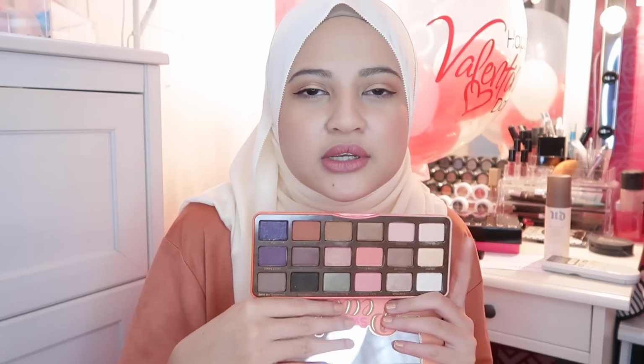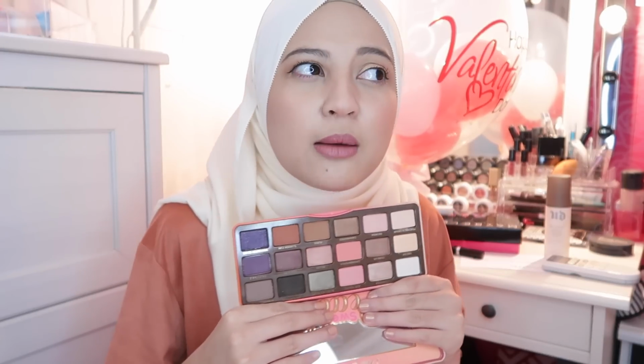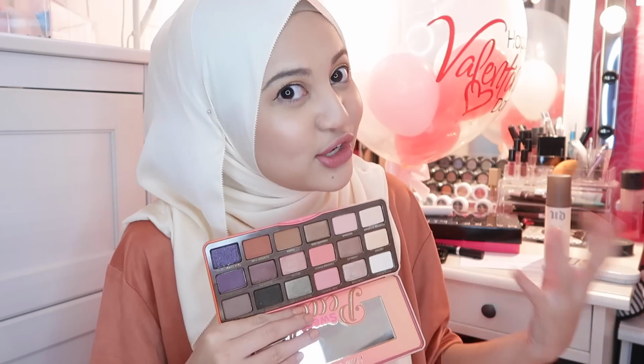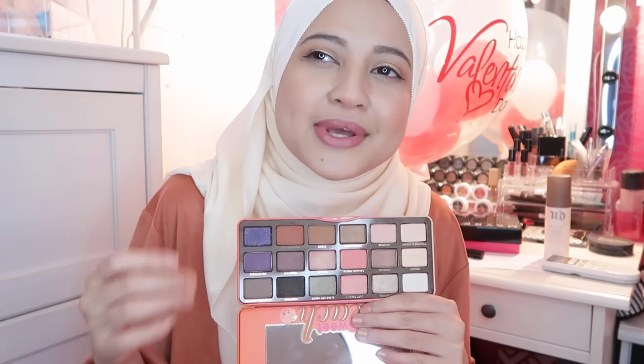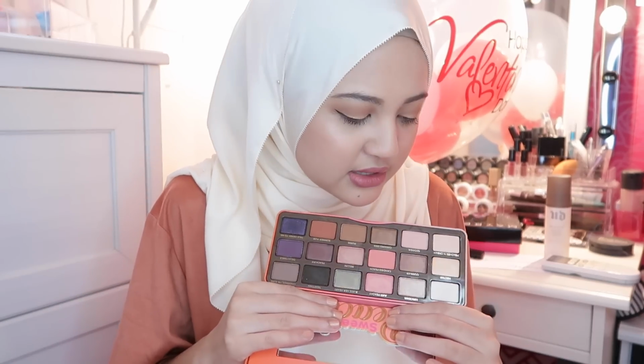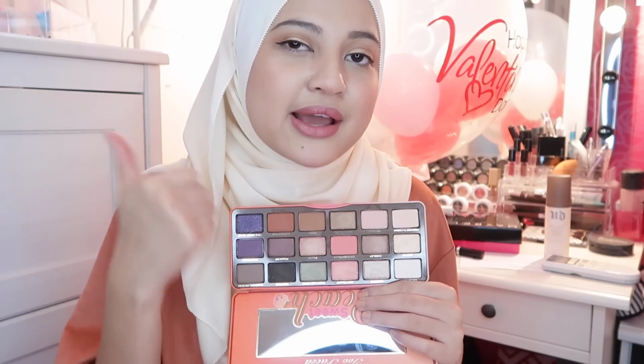Like, there's actually no problem. So yeah, I think this is for people who already know how to use makeup, or beginners who want to challenge themselves. I think this is good for someone who already has basic knowledge of how to apply eyeshadows. Colors are gorgeous. Just that some are a bit dry and patchy. But the shimmer one's excellent. A plus, okay?